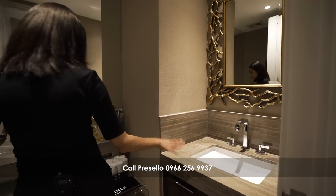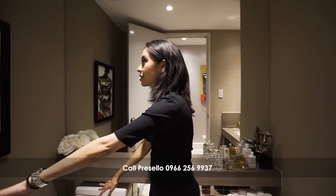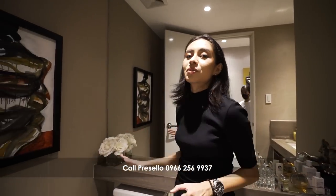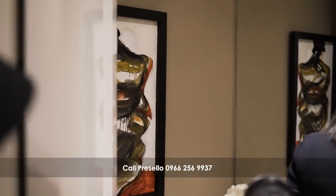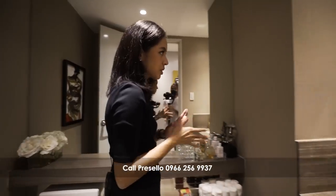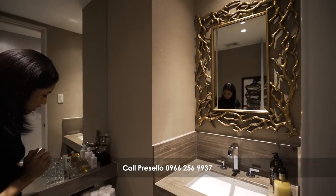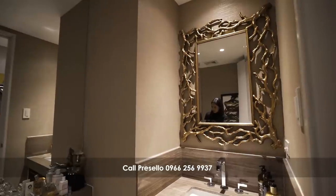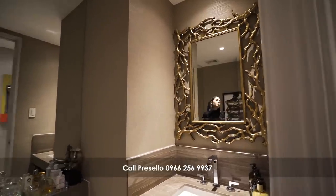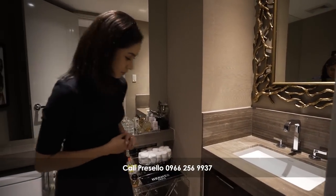So you have your sink and your water closet on this side. Of course, no room is left without art. We have some art over here. And not just the art pieces themselves, but even the mirror is gorgeous. It even has some Hermes over here for your little knickknacks. Let me tell you guys, it smells wonderful in here.